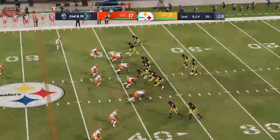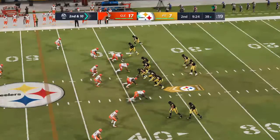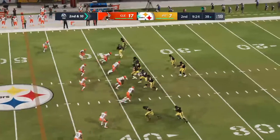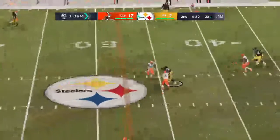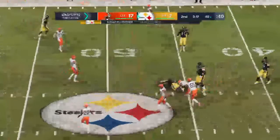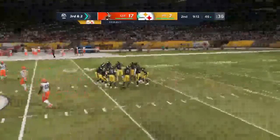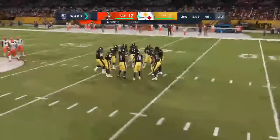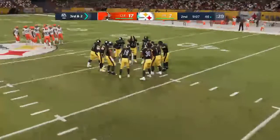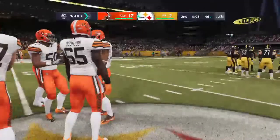They work again from the 38 on 2nd and 10. Roethlisberger. Now he'll dump it underneath to his running back, complete. That'll leave him with a 3rd and 2 coming up. They got 8 yards there. Oh, I came to my feet on that one. I thought he was getting close to breaking that one big, but in the end, give some credit to the defense, finding a way to get to him and forcing a 3rd down.